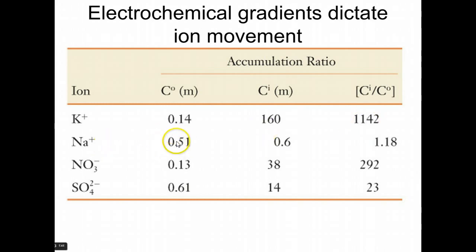Sodium, we have something 0.51 on the outside, we get 0.6 on the inside. Nitrate, we have outside a concentration of 0.13. Inside, we can measure a concentration of 38. That's quite a difference. And the same with sulfite, or sulfur, 0.61 to 14. And so you look at these numbers, and you think, if this is moving just by simple diffusion, then what's inside should be what's outside, and that's pretty close. We get a value of 1.18.